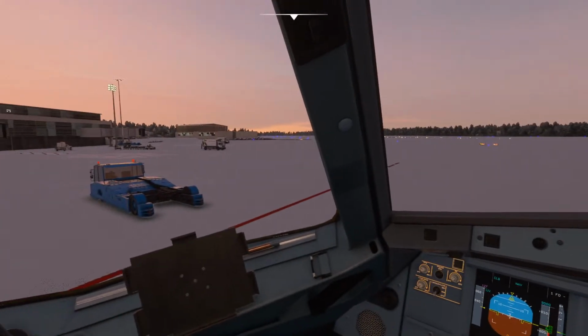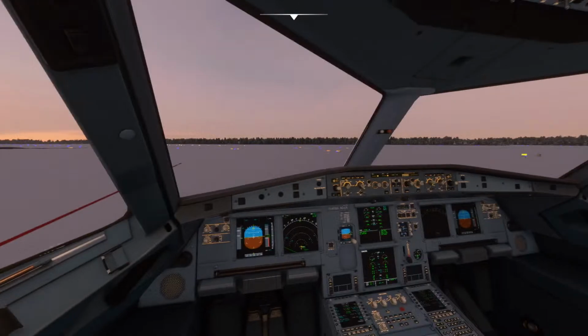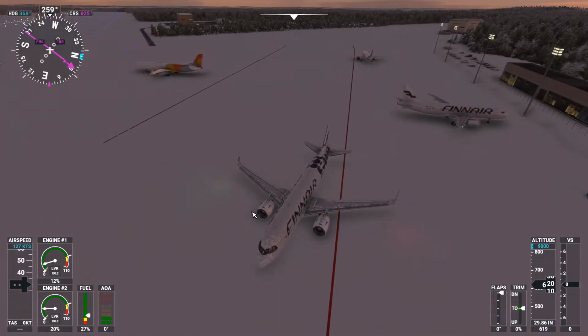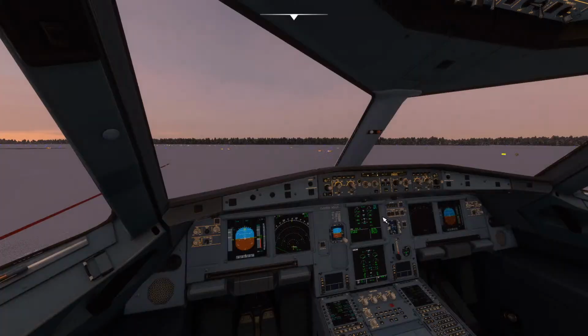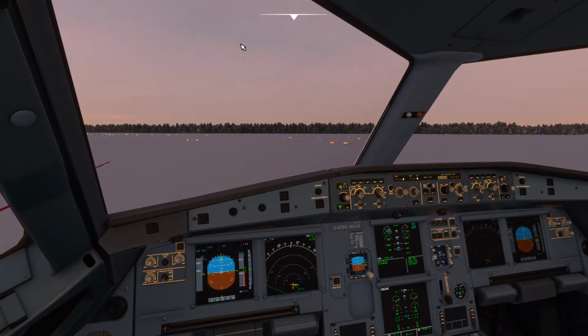So, he's moving clear. Where have all them aircraft gone? Oh, there's the Finnair guy. I'm not sure what that's supposed to be. There was a British Airways 787 actually spawned in, but he's obviously gone. There's an aircraft having departed there.